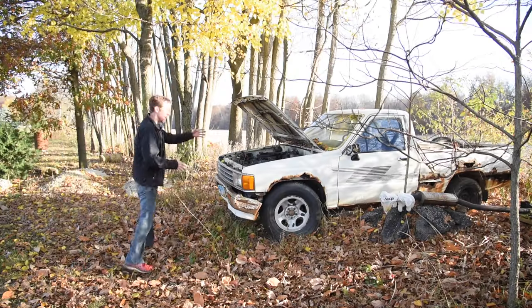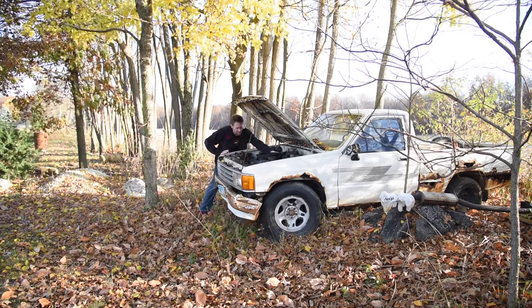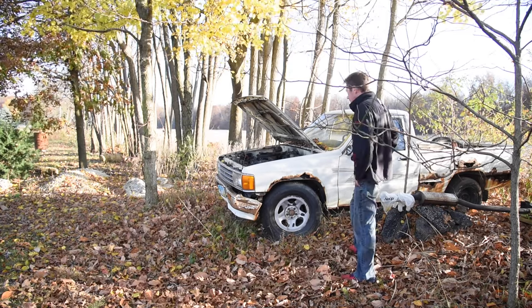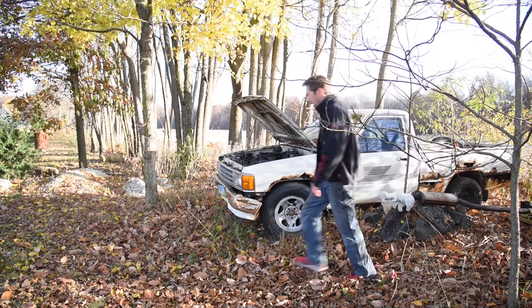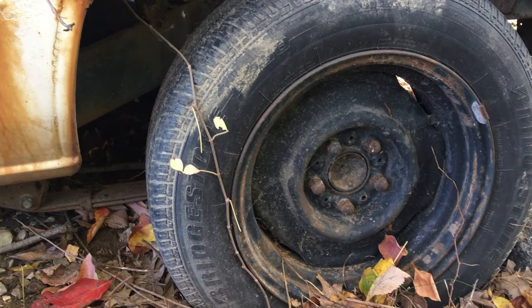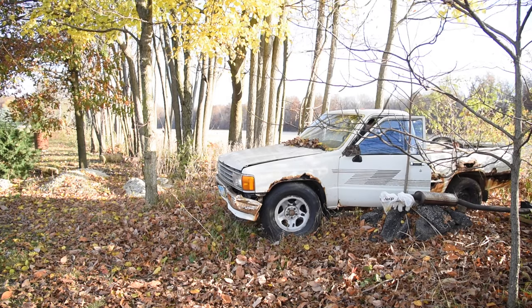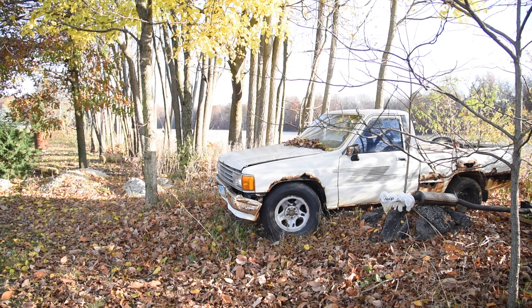It's been running for about a minute now. Man, I love 22Rs. This is amazing. Well, let's see if she drives. Pretty sure we're stuck back here. Maybe I'll throw a rock under the tire here. All right, now because I have no clutch, I'm just gonna put it in first gear and start it up, see what happens.